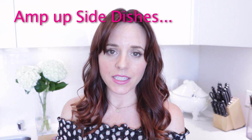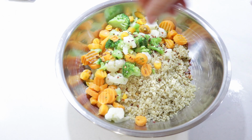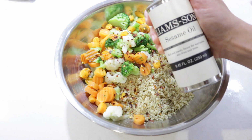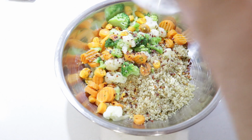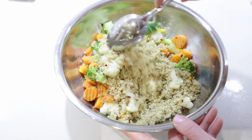And then here's another idea. Try tossing it with some veggies, whatever you have on hand, and toss them with some olive oil, lemon juice. I love adding red pepper flakes. Or try some sesame oil. Add a little bit of sesame oil and salt and pepper, and it gives it that yummy sort of Asian flavor, Thai food flavor with the red pepper flakes. And then you absolutely must remember to squeeze some lime juice on there. It'll help brighten things up. It's delicious.